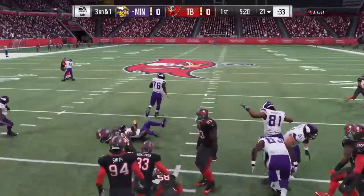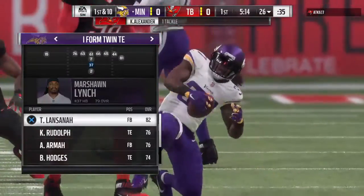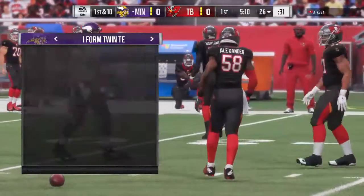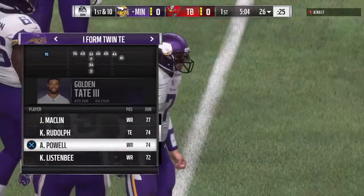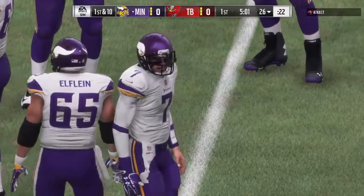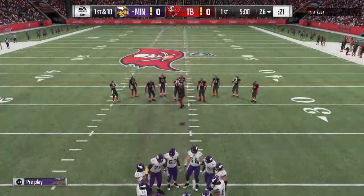First carry now from Marshawn Lynch. And he's able to pick up the first down here before he goes down at the 26. At 5 yards on the play there, as the drive will continue. Fresh set of downs here.